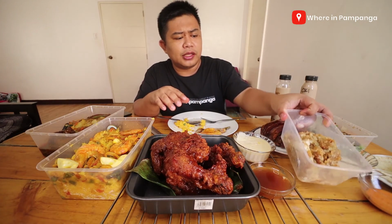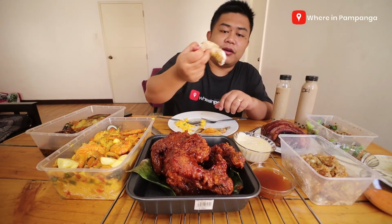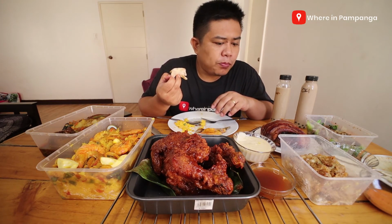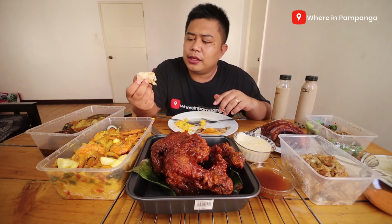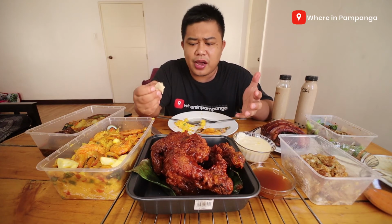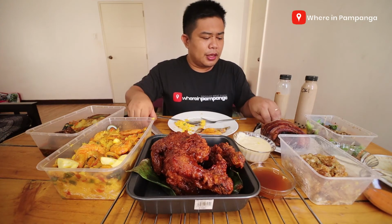Let me go with this boneless salted egg chicken. Let's try this dip. I don't know if this is for the chicken, pero I'm gonna try for that dip. Mmm. What can I say, guys? The chicken meat is so tender. Although it's pure chicken meat, hindi po siya sumasapal ganyan. I don't know kung tama ba yung term ko na ginamit, guys. You can't go wrong. I mean, any sauce you dip into, it's gonna be just right. It's gonna complement each other's flavor. Wow!